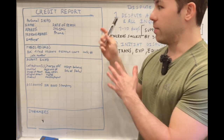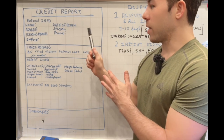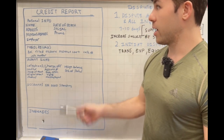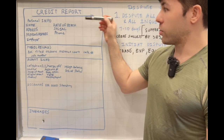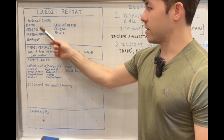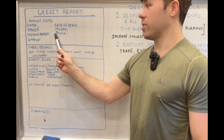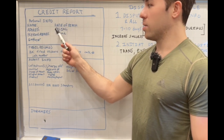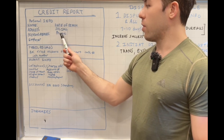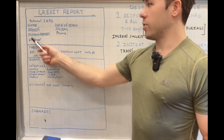So let's go over to this side of the board. Here I have a mock, hypothetical credit report, structured the way a credit report basically looks. On the credit report you have the personal information section at the top: your name, your address, all your previous addresses, your date of birth, social, depending upon which credit report you get, your phone number, and your employment, like where you work. So you've got to clear all this stuff out.